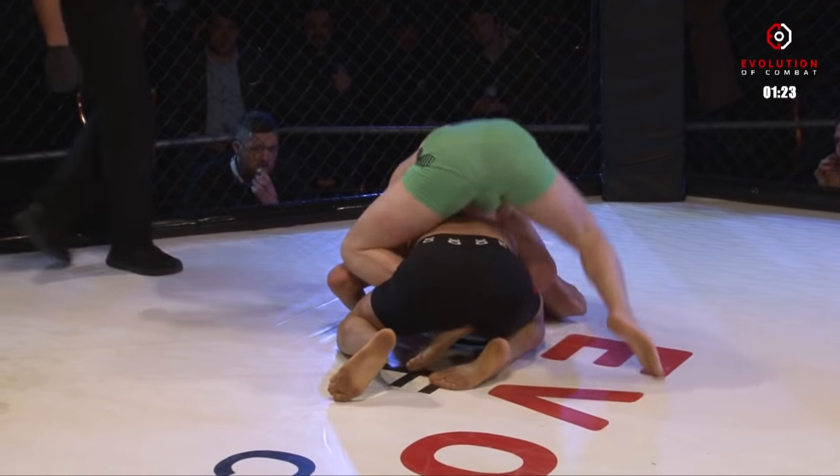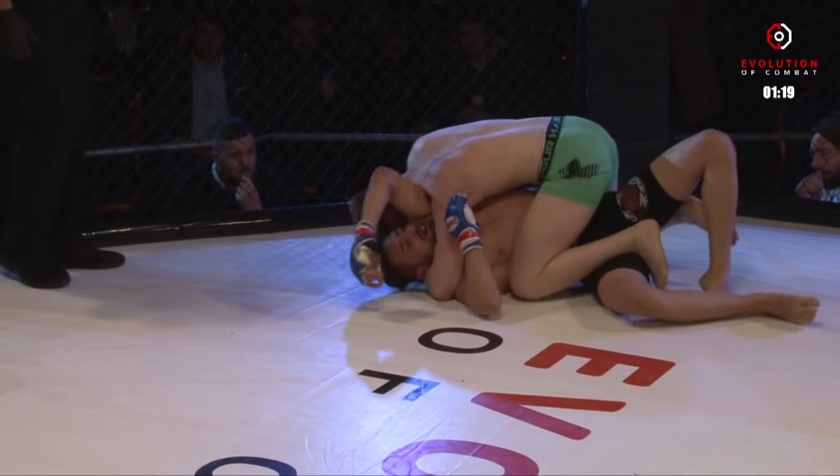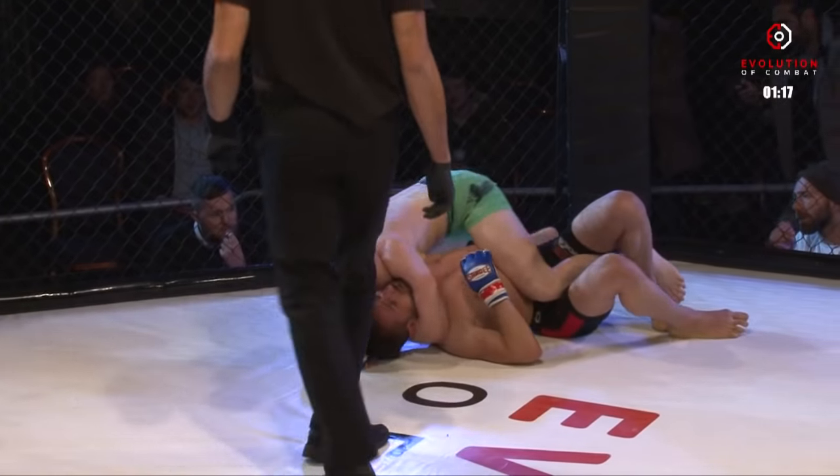He's on the back. He gets one hook in. He's looking to get the second hook in. He's looking for the other, but he's fighting for the chin control. He might turn it into an arm triangle. He's got the arm triangle. He just needs to get that leg free and get across.